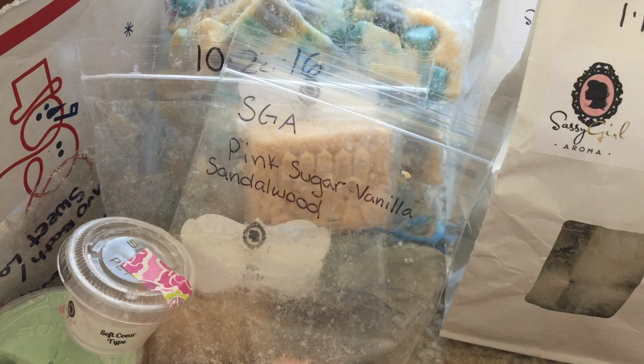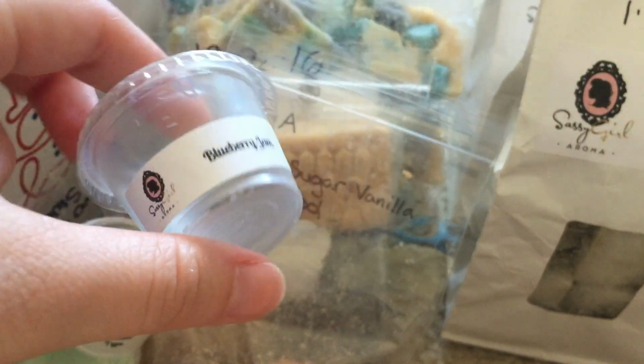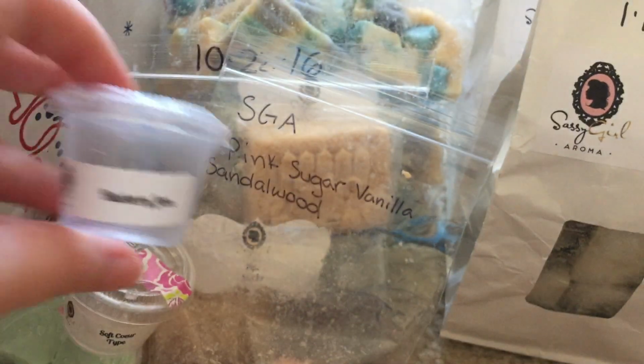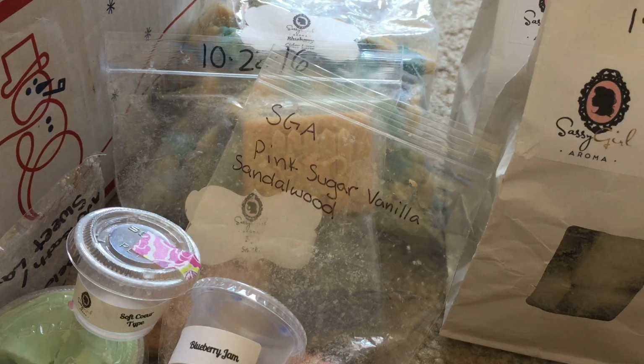I think it smells really good, and I would definitely repurchase that and maybe blend it with some stuff, because this might be a good blender for some of her chunk bags. Blueberry jam, like Blueberry Jam Butter Cookies, that might be good. So yeah, that was definitely a good one. Alright, so that's all the Sassy Girl I have.